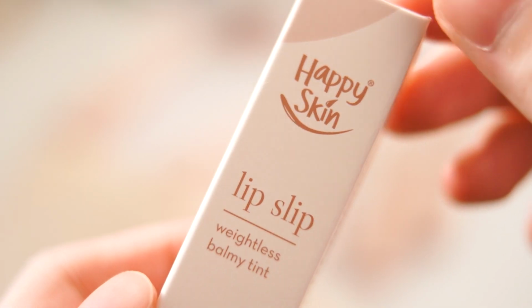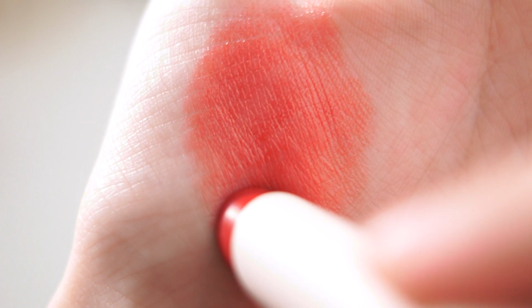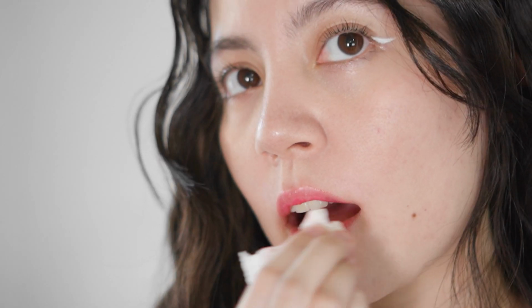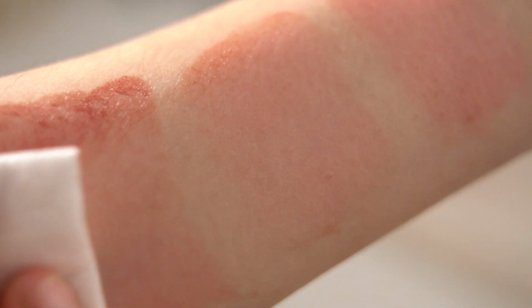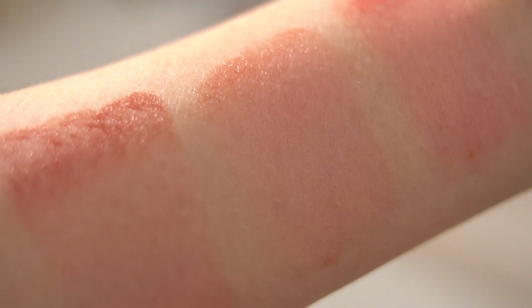Each lip slip, no matter what type, comes in a weightless balmy formulation. They glide very smoothly on the lips, leaving a sheer layer of color which you can definitely build up. Though they're not budge proof, they definitely leave a prominent tint on the lips, not easily removed by my micellar water. And trust me, the tint lasted more than a day on me because my micellar water just couldn't remove them in one go.